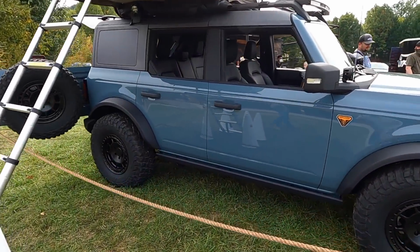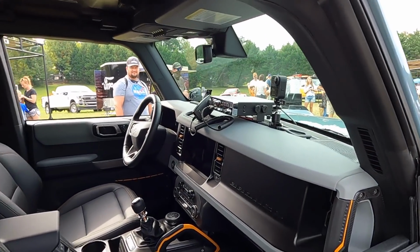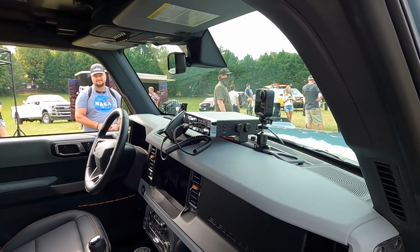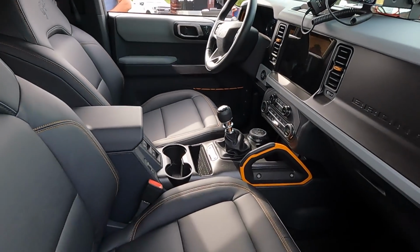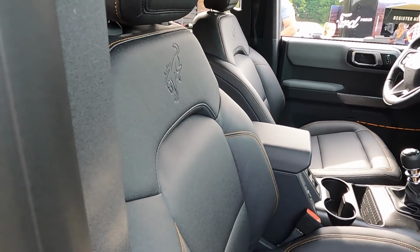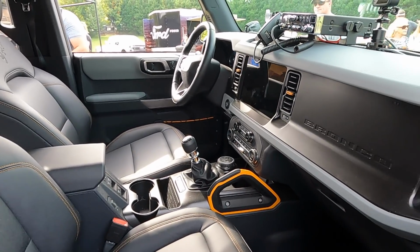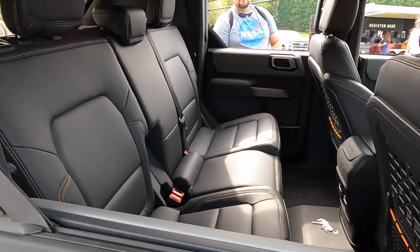Looks awesome. Let's peek inside here. Like I said, this is a prototype. So they've got the rack up top used for gear. You've got a GoPro 360, a CB, a phone holder, a couple things strapped in. This trim, just as I mentioned on the Sport, this trim inside is nothing like I've seen on a Ford vehicle. This is absolutely amazing.